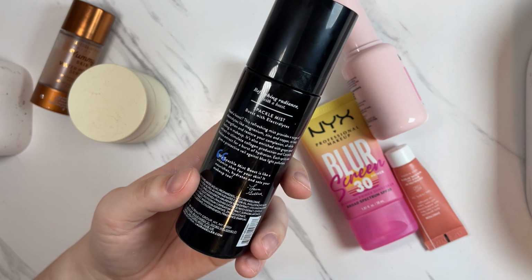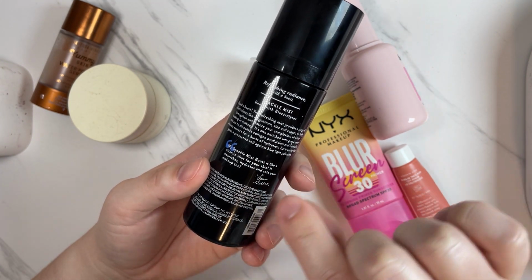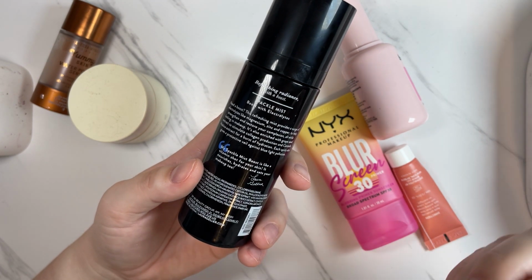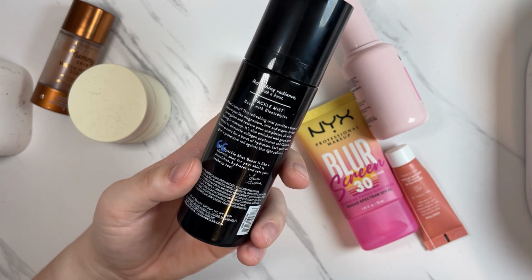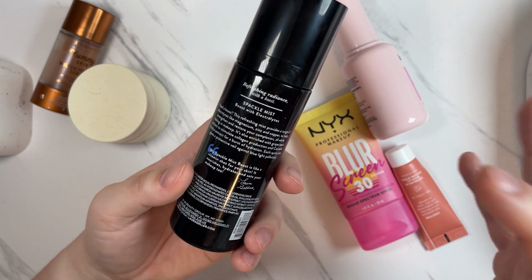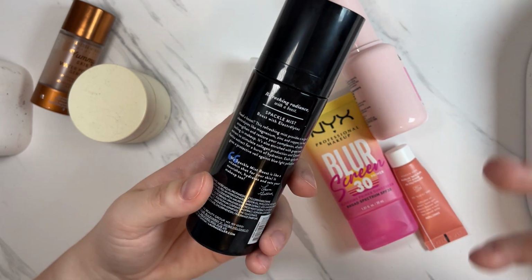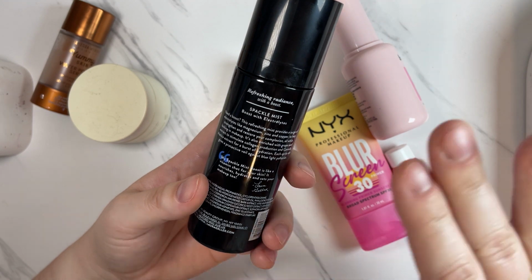But this one actually has surprised me. And the first thing that surprised me is this mist is phenomenal. This is such a lightweight mister. It does not spray your face aggressively. It is so gentle and light, and it is beautiful. Because of that, you don't get globs of wet product on your face that make you think, gosh, I hope it doesn't bring up the product that I just put on. It is just so nice.